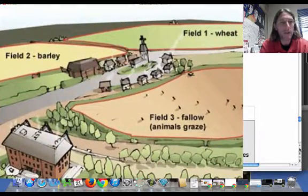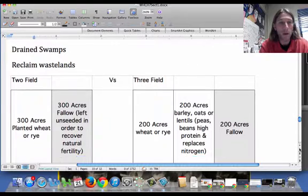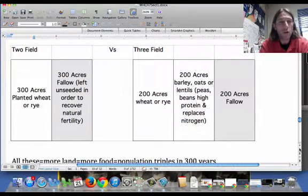Another thing that changes is they went from a 2-field system to a 3-field system. In a 2-field system, if you had 600 acres, you would plant 300 acres in wheat or rye, and you leave the other 300 acres fallow, meaning you didn't do anything with it. And the idea is it would recover and regain some of the nutrients that have been lost. The next year, you plant the fallow field, and your planted field lays fallow.